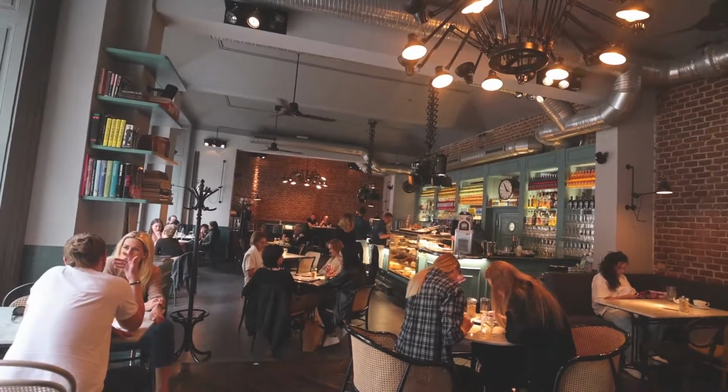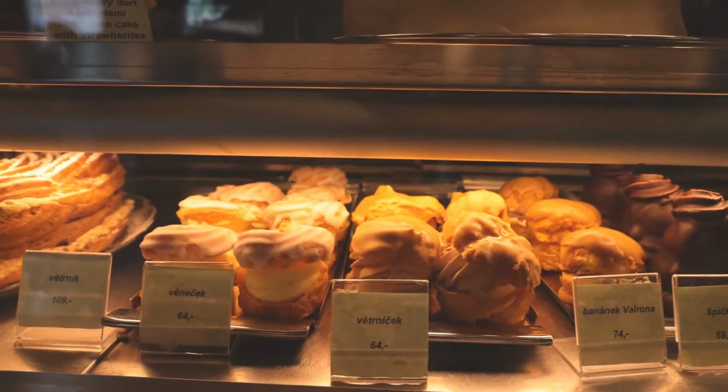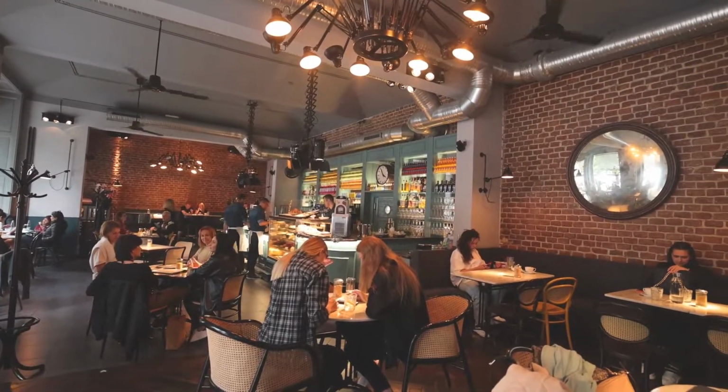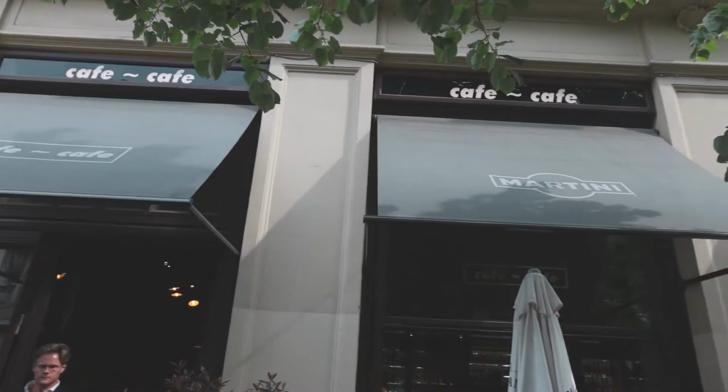Cafe is very good. This cream puff, it's amazing, and the coffee is very good. It's also got like a really nice vibe. Lots of cute little cozy seating areas. I like it here. Cafe was really good. We're now going to continue with the rest of our Prague City Tour.